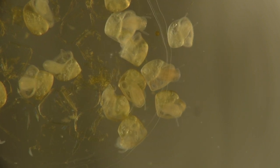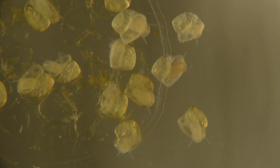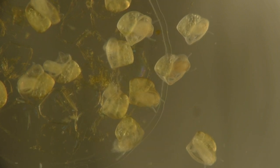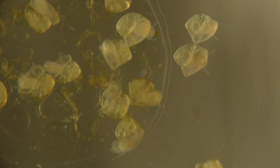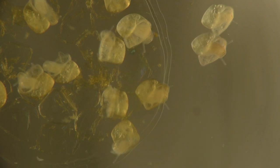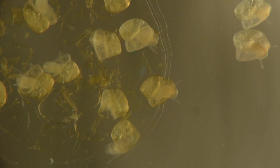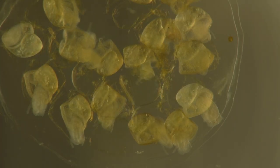And now that the protective walls of the egg case have been breached by the emerging snails, all of the various worms in the aquarium begin to make their way inside looking for a meal. So while these snails are making their way out, several worms will be making their way in.